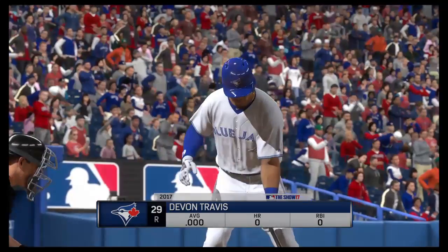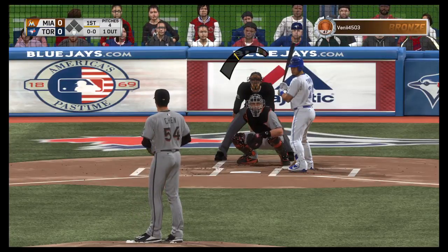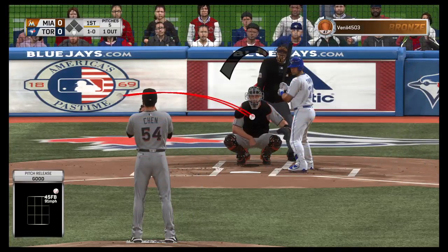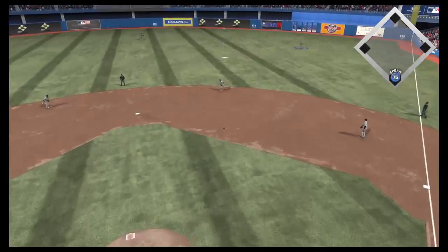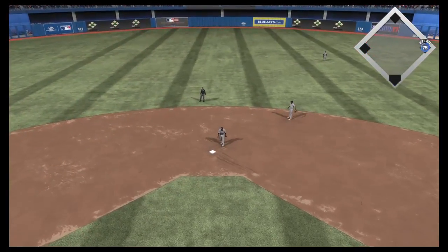And that'll bring up the speedy Devin Travis. Devin Travis. Fastball. Whoa, look out. That just about got him in the coconut. Pitch on the way. And here's a ball hit in the air. Jay on the run. That's a hit. Their first of the new season.